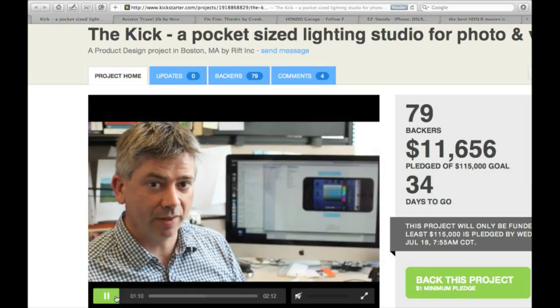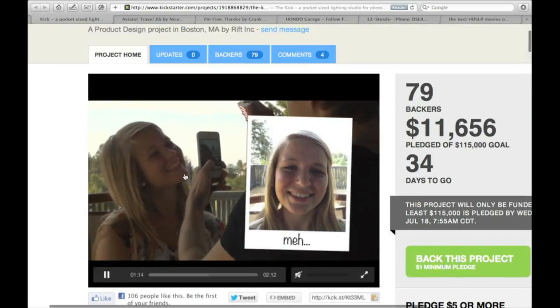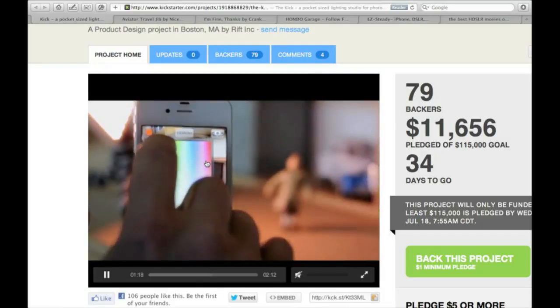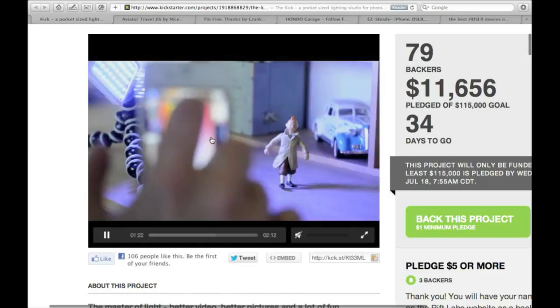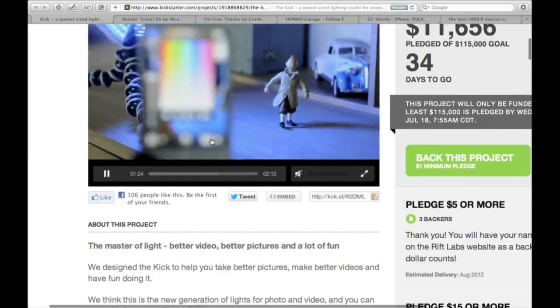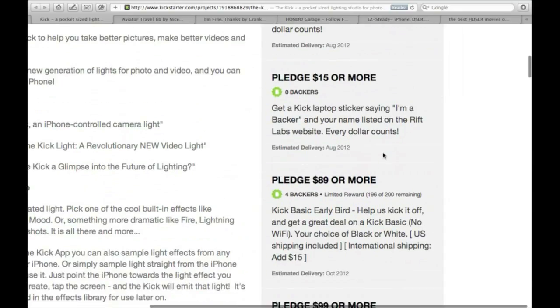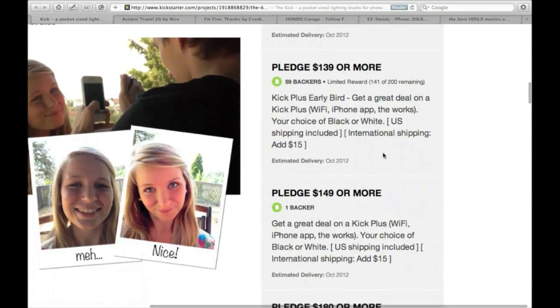And if you're interested, they have a whole bunch of different options. Here they show, before I scroll down, the light being used to record an image of a young lady. And then here it is in the background where they're showing you how it changes color, etc. You can watch that whole thing. And in terms of pledge amounts, you've got a whole bunch of different options here for donating to that project if you're interested.